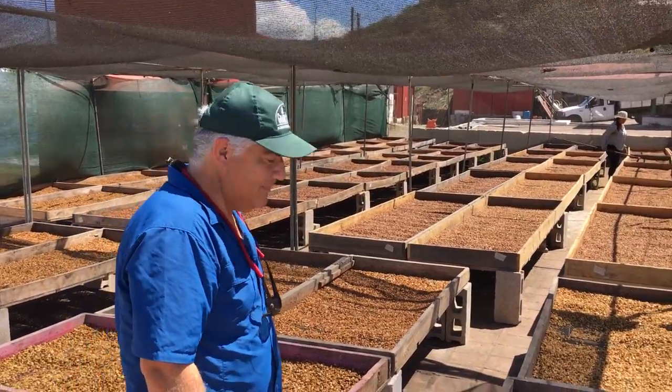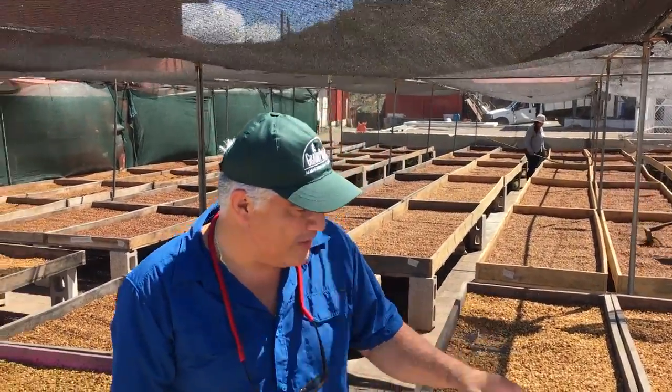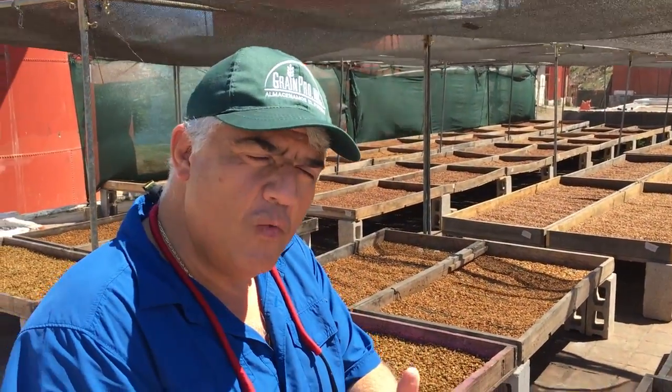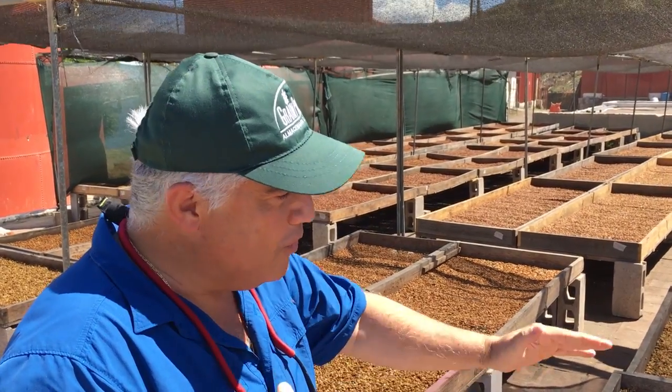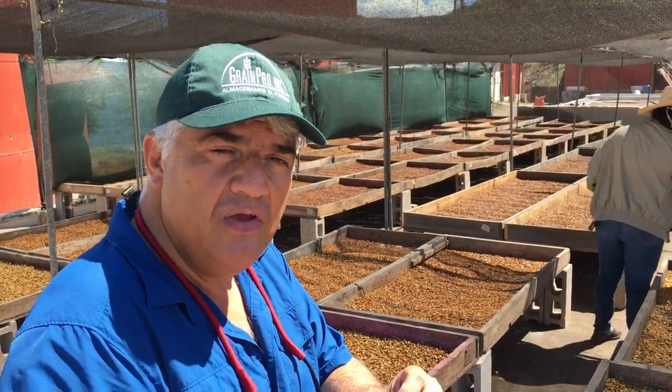So Gilberto, explain to me why you're drying the coffee in shade. Because the drying process is slower and more controllable. In that way, the sugars are less volatile because of less temperature and less exposure to the sun. So we have more concentration of the sugars in the coffee. Yes, and the shelf life will also increase.